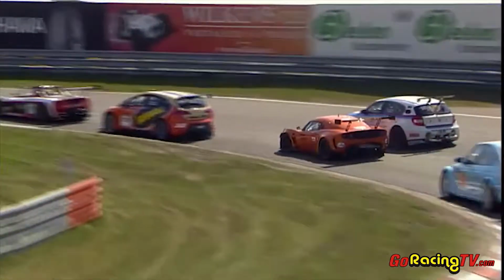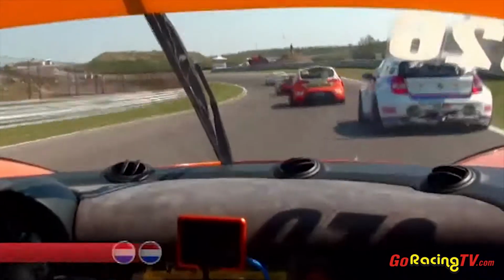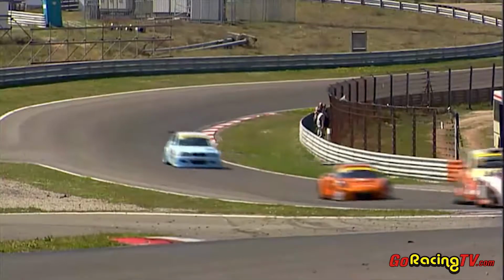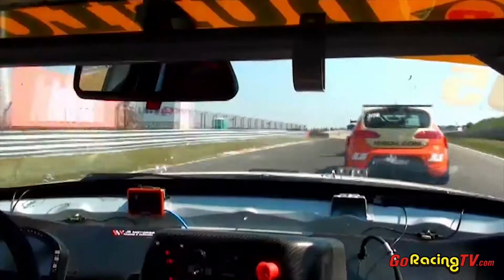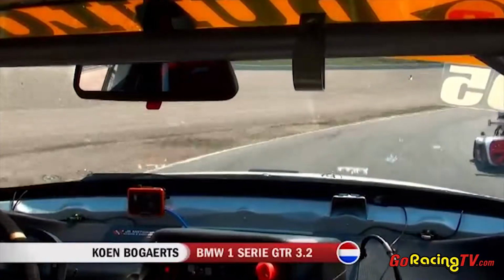Bogaerts on the outside, going up the hill again. Beautiful glowing circuit here at Zandvoort, the Dutch seaboard. Koen Bogaerts in the BMW. Jan van der Kooi trying to follow him. Bogaerts on the outside. On the inside is Ferry.